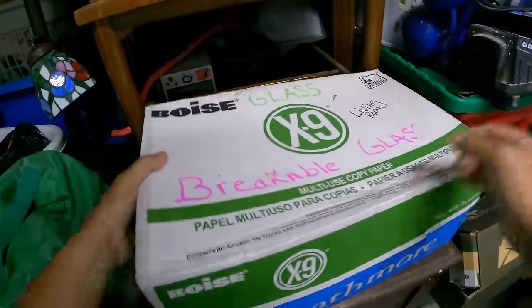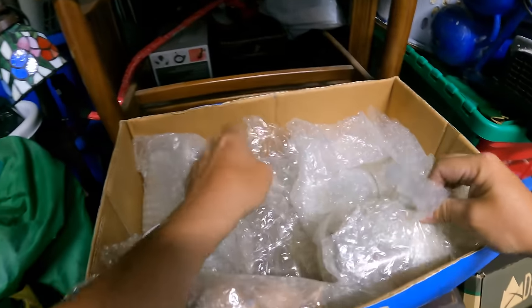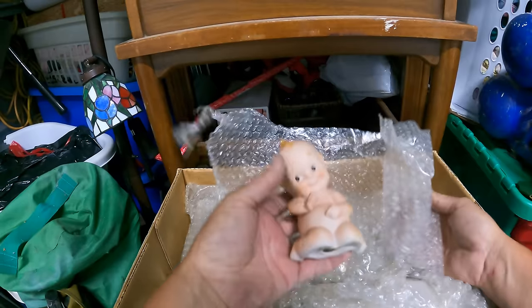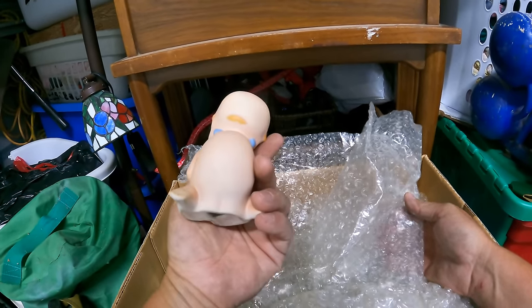Nice metal box. Okay, this one here says breakable glass. Oh, that was a hard landing. Not intended. Okay, glass. What's this? A little Cupid doll. Vases.